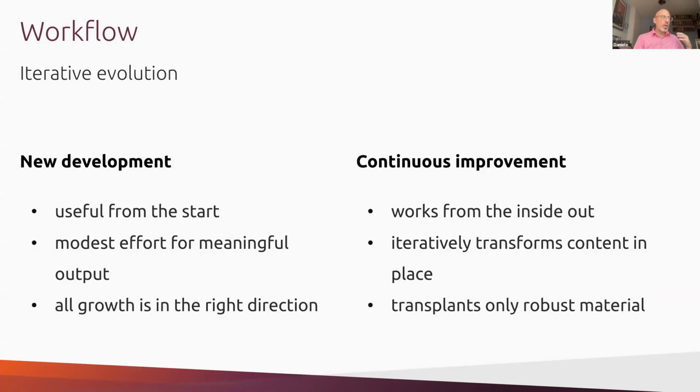And this works just as well for new development from the start, or for refactoring. For new development, it means every single action we do produces value. We get this modest effort, and it produces meaningful output. And all growth is always in the right direction. Or if it's refactoring, then it works from the inside out, transforming this stuff in place.